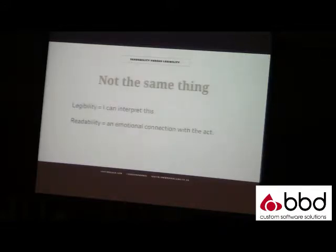That's what I wanted, you see. Okay. So, not the same thing. I can interpret this, but readability, you have an emotional connection with the act of reading. Yeah? So you actually enjoy reading this thing. It's not a chore. It's not difficult. I can do it. As Stephen Coles, who's a quite well-known type designer, says, it's not can you read it, but do you want to read it? Okay, and that makes a huge difference between readability and legibility.